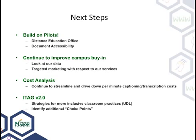And final slide, the next point is to build on those pilots. Build on the Distance Education Office's pilot that's going to take place in May, and build on the document accessibility pilot that we just did. Look at ways that we can have a larger impact here at the university. Continue to improve campus buy-in.